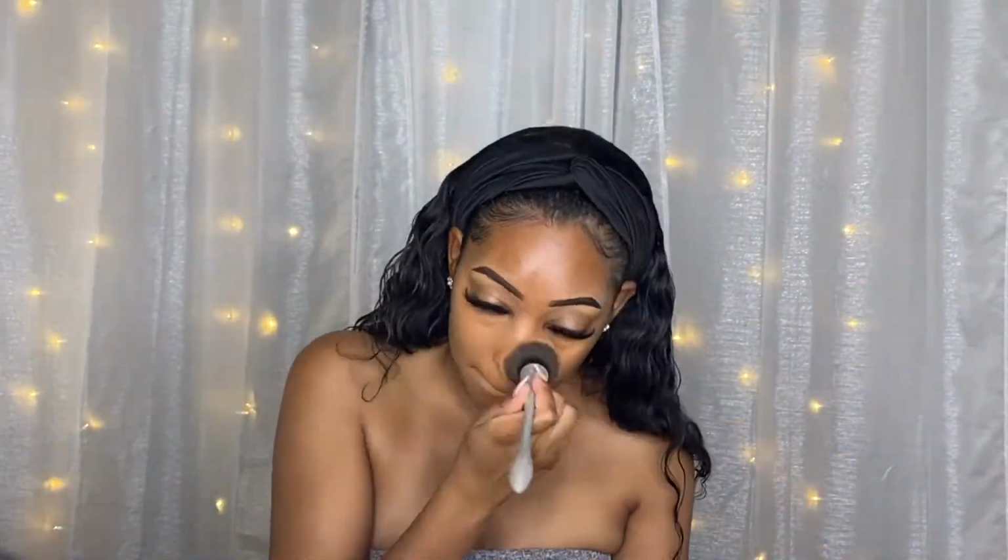So yeah, we're gonna put on our foundation, the Fenty Beauty foundation I showed you earlier. And we're just gonna put that on. And we want full coverage. So that's the foundation. I just feel like it's giving skin. When you do it like that, it gives skin, okay? It definitely gives skin.